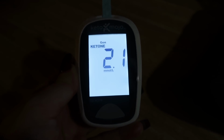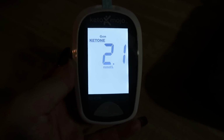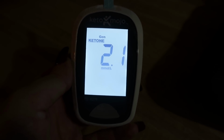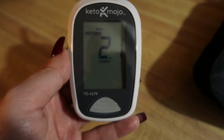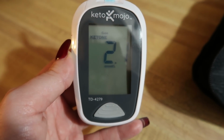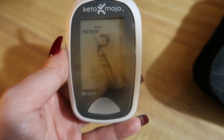Right, good morning. This is what we're working with. This is my morning reading, so 2.1, which is pretty high. I jumped on the scale this morning and we are down a half a pound, which is great. So let's get into this full day of eating.